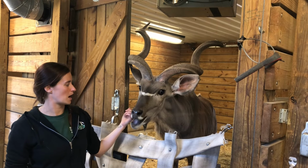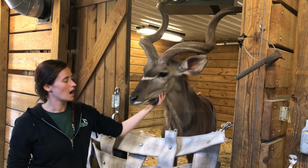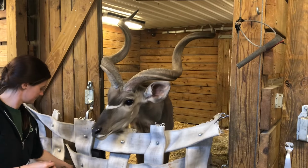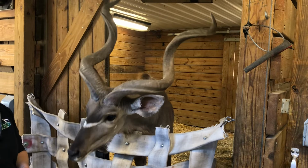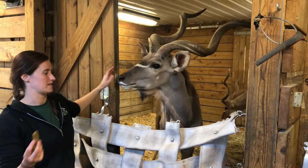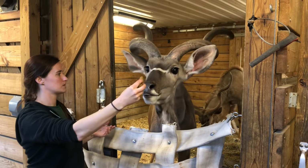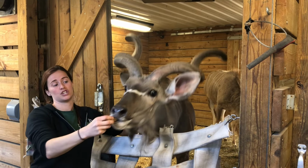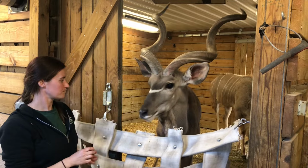I've been working with Tumaini on injection training. Last week, he successfully allowed me to give him his vaccines. For my safety, because of these horns, when I do injection training, I always stand with the door between me and the animal. I ask him to come close enough, touch, and I would have a needle in my hand right now, and I would be injecting him right in his shoulder.